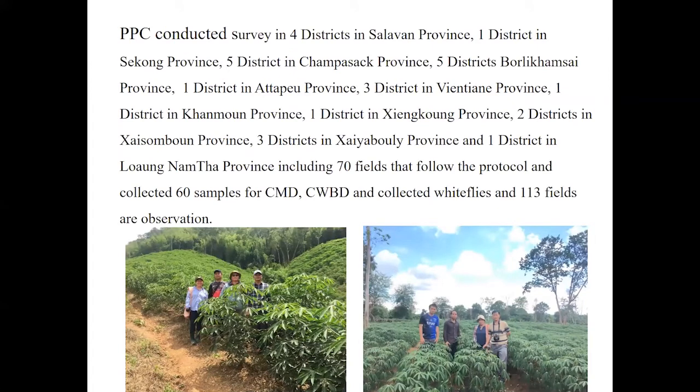In 2020, we conducted surveys in 10 provinces. In Sarawak province, we covered 4 districts, and 1 district in Sekong, 5 districts in Champasak, and 5 districts in Borikhamxay, 1 district in Attapeu, and 3 districts in Vientiane province, and 1 district in Khammuan, and 1 district in Xieng Khouang, and 2 districts in Xaysomboun, 3 districts in Sayaburi, and 1 district in Luang Namtha province.